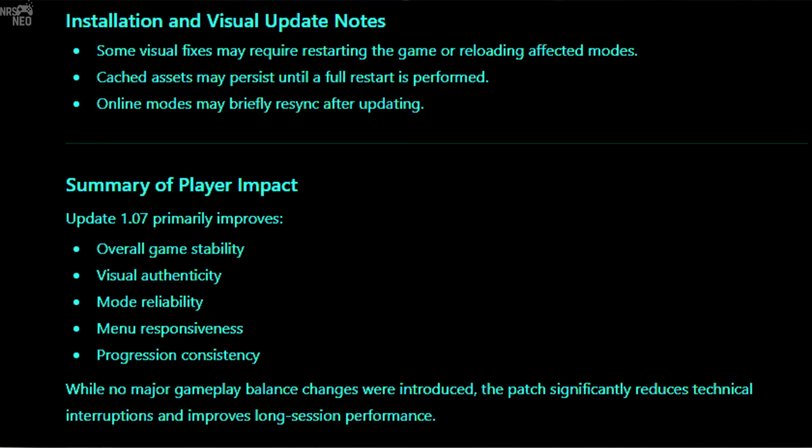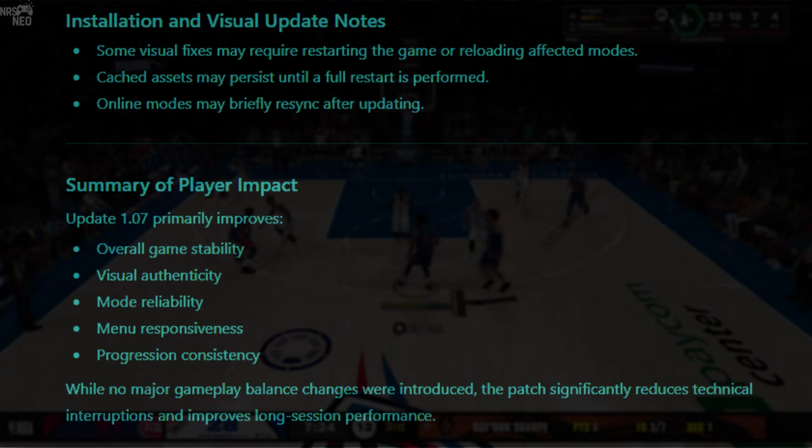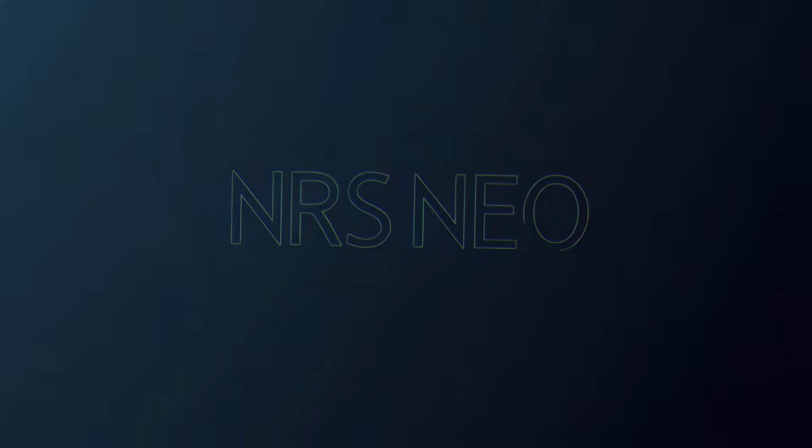Overall, this patch feels like a behind-the-scenes tidy-up that avoids changing core balance or meta, but makes the entire experience more stable and visually consistent. Not flashy, but very welcome if you've been tripping over small bugs or visual oddities. That's the run-through. Nothing in here asks you to relearn systems, but it does make the game smoother to play and look at across a lot of different situations. So whether you're playing single games, running seasons, or building MyTEAM, your sessions should feel cleaner after this one.